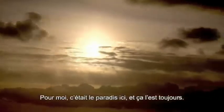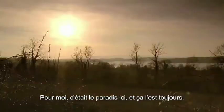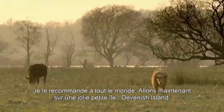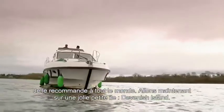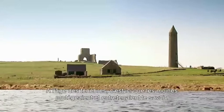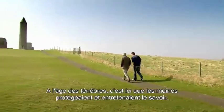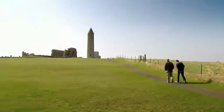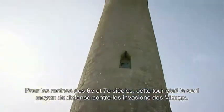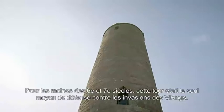I used to think that this place here was heaven, and I still do to the day. It's a great place for anybody to come. I'm going to take you on a wee journey to see Devenish Island. This area in Ireland is where learning was kept alive by the monks in the Dark Ages. Well, the monks would have used this tower back in the 6th and 7th century, and it was their only form of defence against the Viking raids.